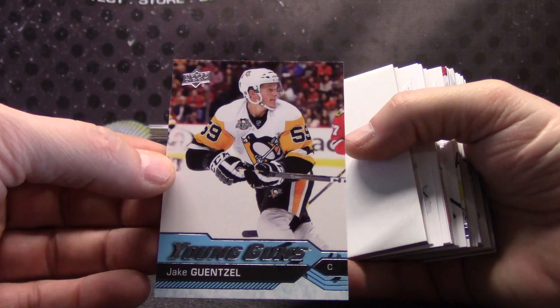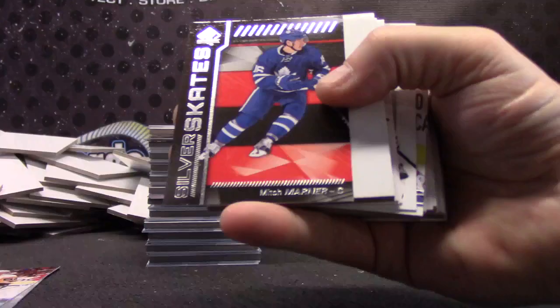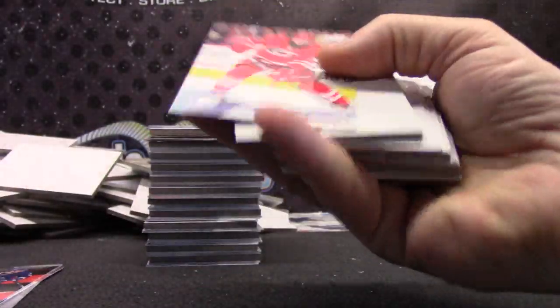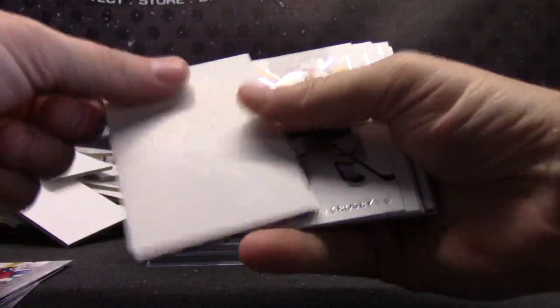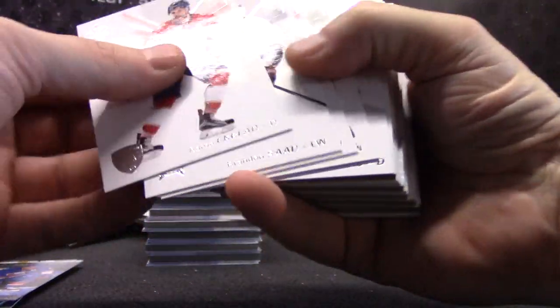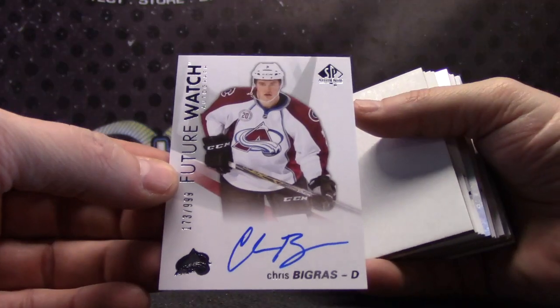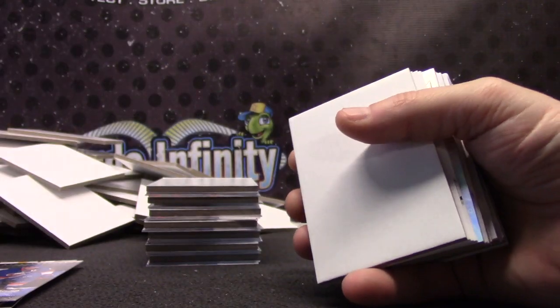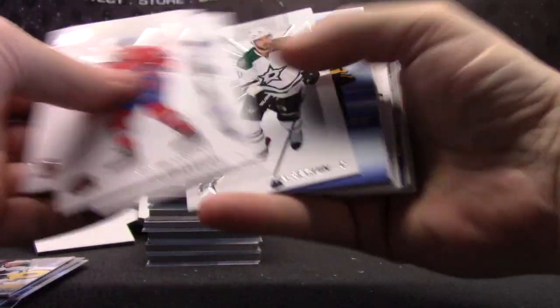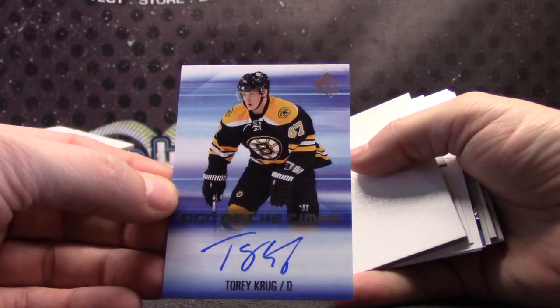Left an S out of there, Jacob. Jake Gensel. Mitch Marner. Victor Stauber. John Tavares. That's right, Ed. That is right. For the Avalanche, $9.99, Chris Bigras? Erik Karlsson? Laurent Brossoit? Tory Krug for the Bruins. Got two Bruins in this one.